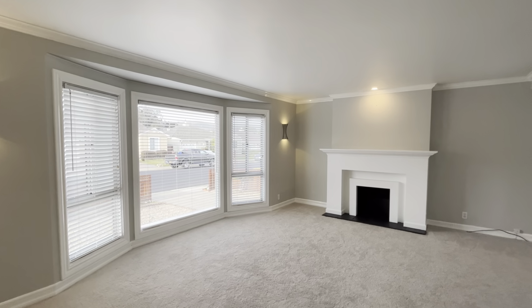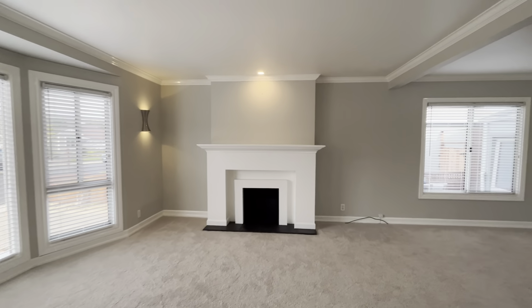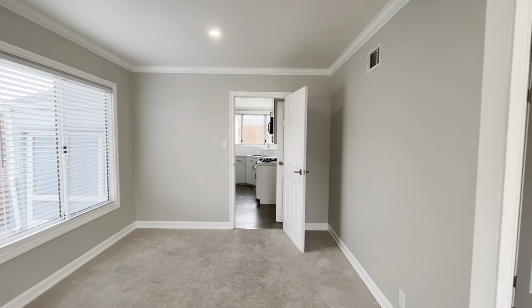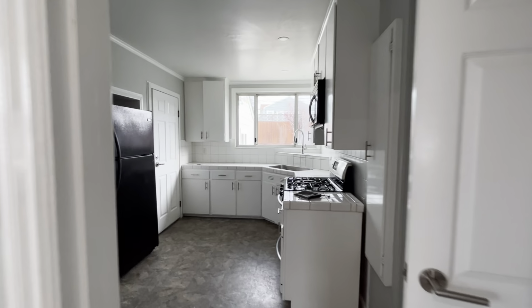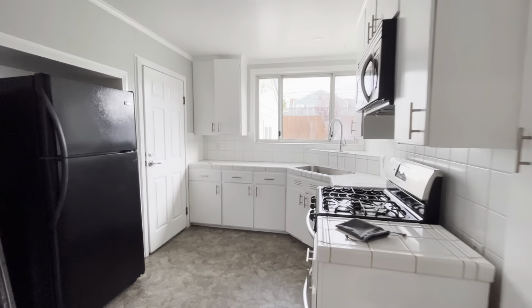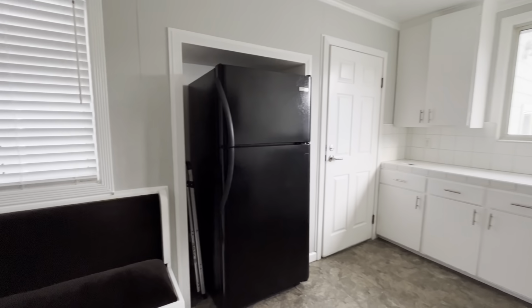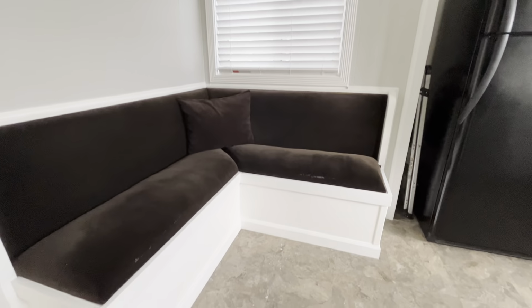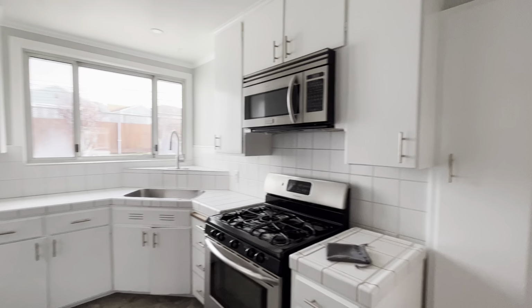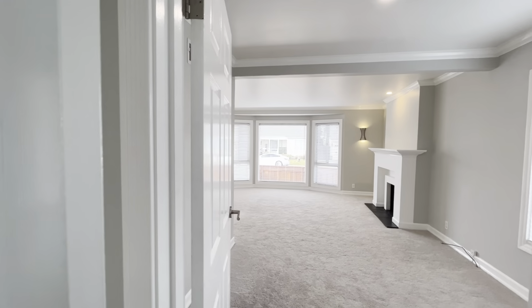Coming into the living room right here. You got the dining room. There is some recessed lights. Kitchen cabinets and counter a little bit on the older end, but you know, still pretty clean. Older kind of bench style seating. It's right off of the living room, sorry, dining space here.